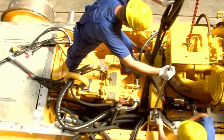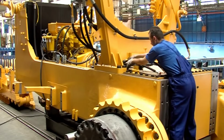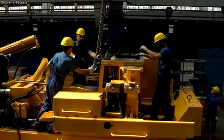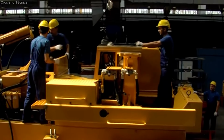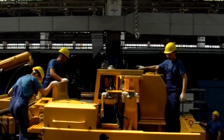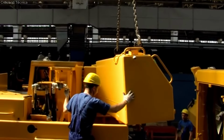Before installation, all parts undergo rigorous testing, and any components sourced externally are subjected to stringent inspection and documentation checks by the quality assurance team. Each step is logged in the machine's build record and must be formally signed off.